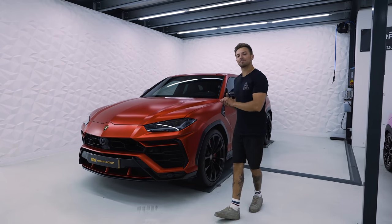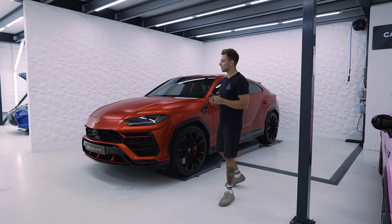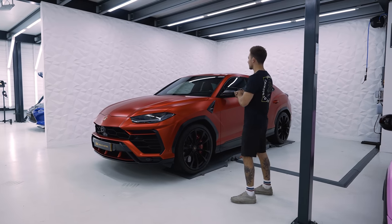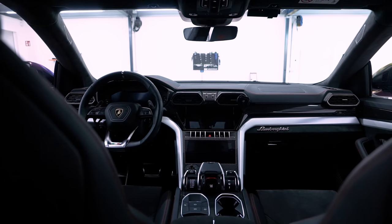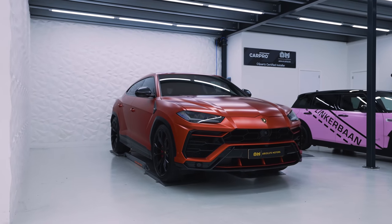Work on the big Red Bull Lamborghini Urus is now officially finished. It is done. Now let's do a quick recap of everything that we have done to this car since the first time it came in. We added a dash cam in the window to keep the car safe at all times, and it can record everything that happens to it on the road and when it's parked.